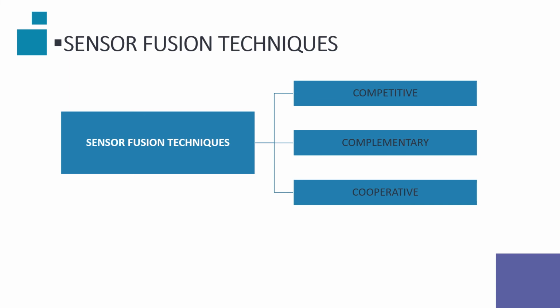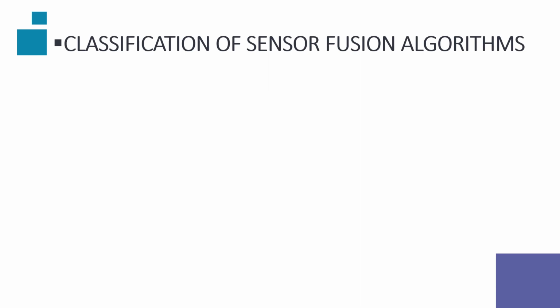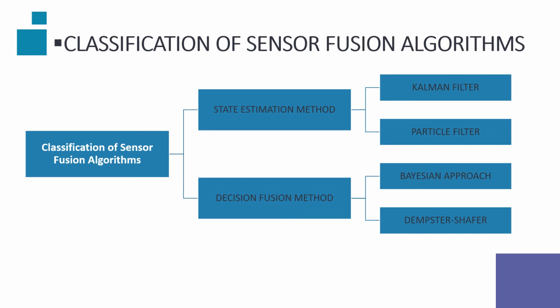Competitive fusion combination increases the robustness of the perception, while the cooperative and the complementary fusion provide extended and more complete views. The method particularly used, the fusion level, is subject to availability of the components. And let's move ahead. There we classify the sensor fusion algorithms into two categories. One is the state estimation method, the second one is the decision fusion method.